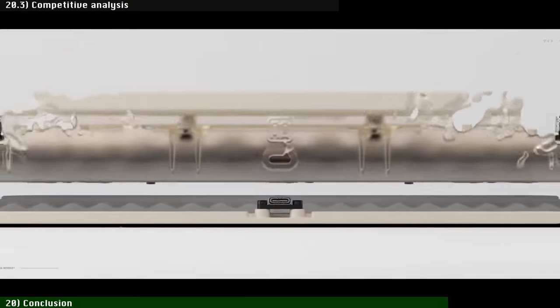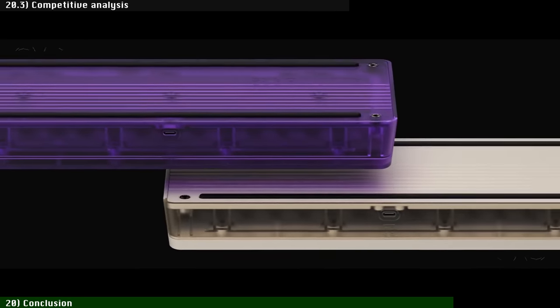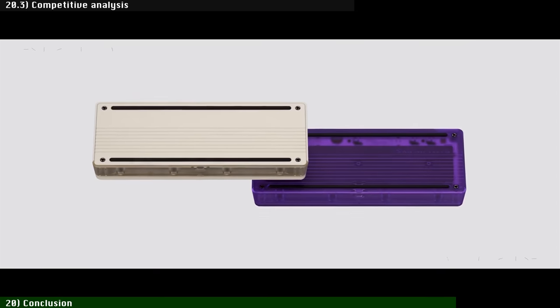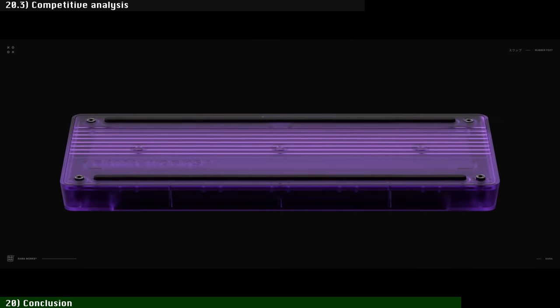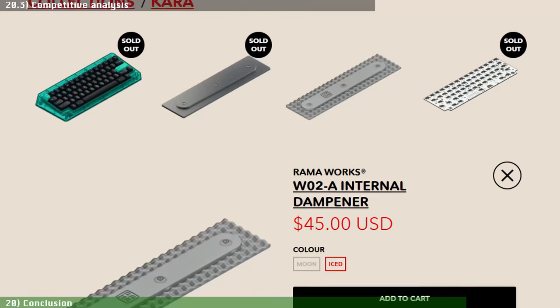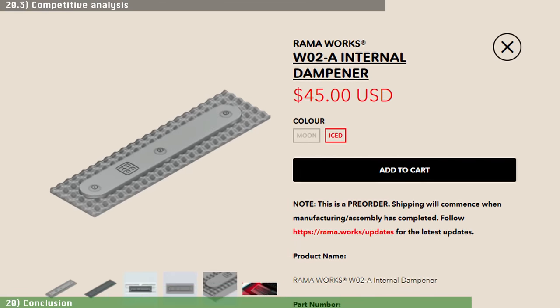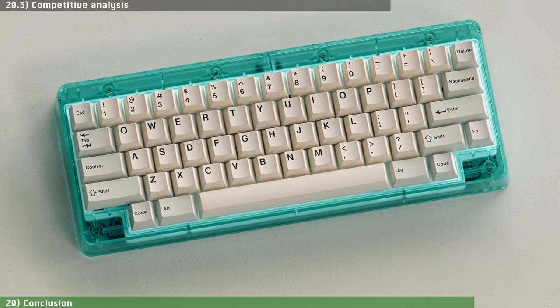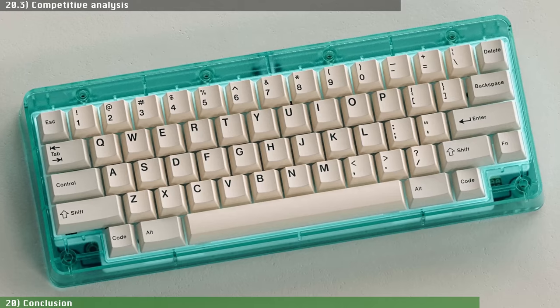The RAMA Akara also has VIA compatibility and costs the same $170 as the GMMK Pro. Like the Portico, it also has a very well-designed gasket system, but it is also polycarbonate and doesn't bring the sturdy construction. It doesn't even include a case foam or silicone damper, which has to be bought separately. Besides, it uses an HHKB layout that only diehard enthusiasts will be willing to use.